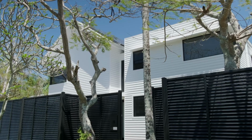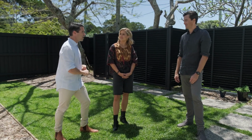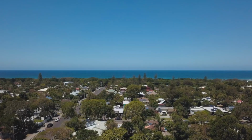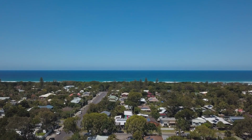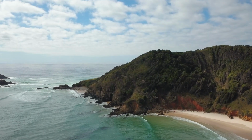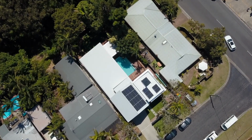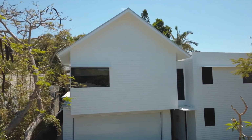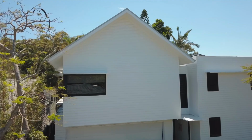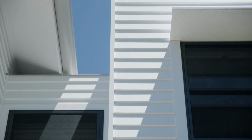For me, the great thing about this Linea weatherboard is it does combine both form and function. You know, we're obviously pretty close to the water here. It's going to be exposed to all those elements, but being an FC product, it's going to stand the test of time, isn't it? Yeah, I think the key thing about Linea is that it is that fibre cement, so it's going to outlast us all. The other thing I like about it is you get really clean lines because of the material it's made of. I love the shadow lines that this weatherboard creates. How good is it? Yeah, how good is it?